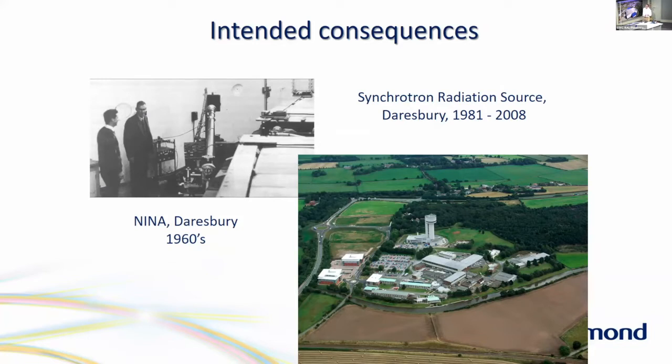So you see them standing here. I think they were in the physics rather than the chemistry department in Manchester. And they started to do research with that radiation. And around them grew a community, so that by the late 70s, there were sufficient people and sufficient cause to put the pace of government behind building the first synchrotron in the world with the express purpose of generating brilliant radiation rather than accelerating particles. And that, of course, was the Synchrotron Radiation Source, which started operations in Daresbury in 1981.